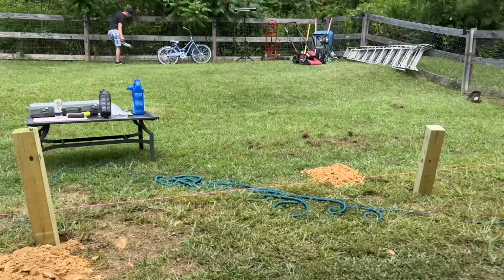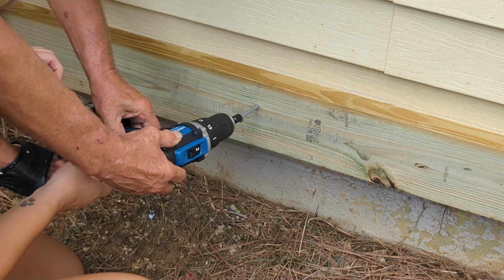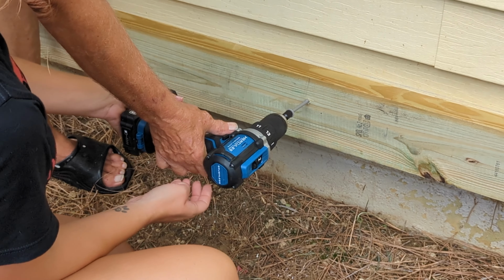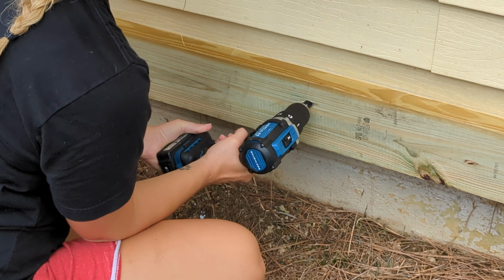Yeah, we have a gate. I dug out all these posts. Now we're gonna get these concreted in. Turn it sideways like that. Actually, I got a handle for this. And hold this, because it's going to try to... Okay. Is that okay for the wood? Yeah. You want to countersink it.